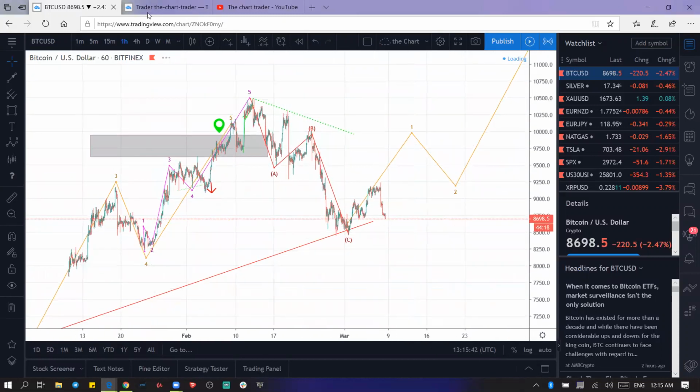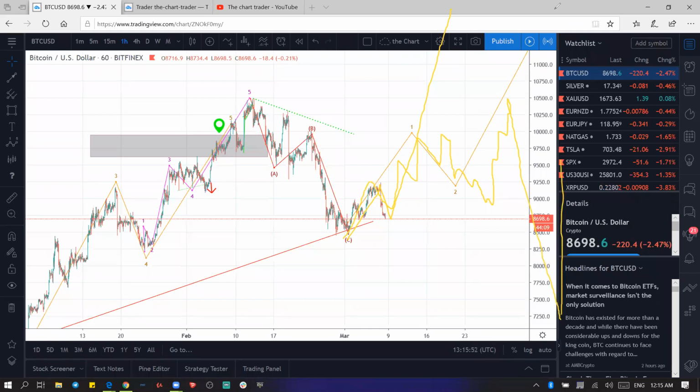Okay, guys. So what's now? We are either turning up now and going, or this is going to be a sideways correction for a while, one more drop and then continuing up. But for now, we can see an up move coming. So we are still bullish on Bitcoin. Let's move on to silver.